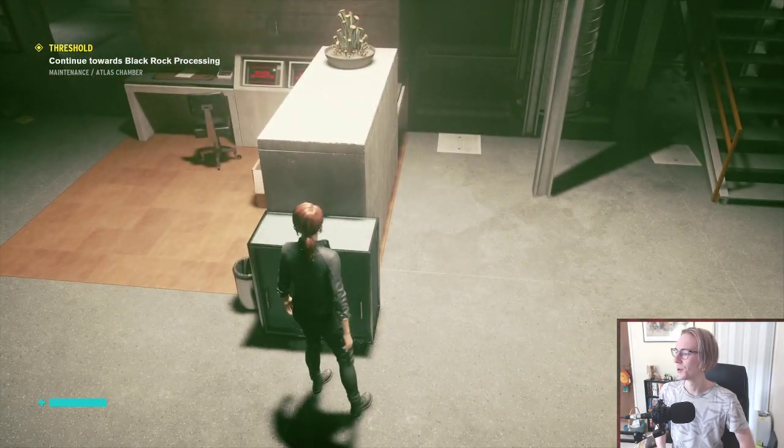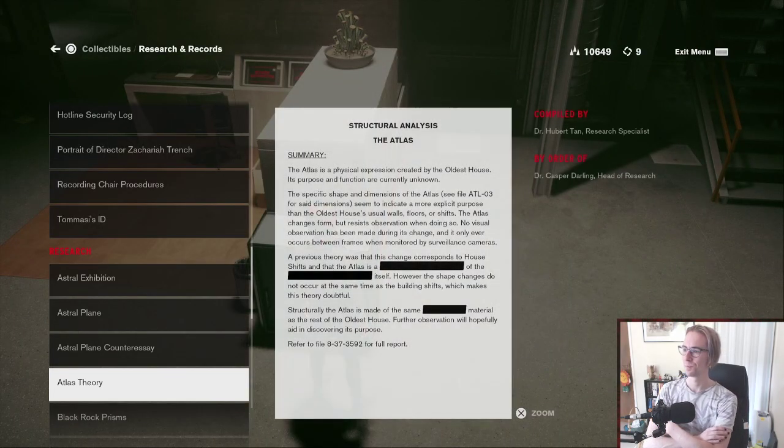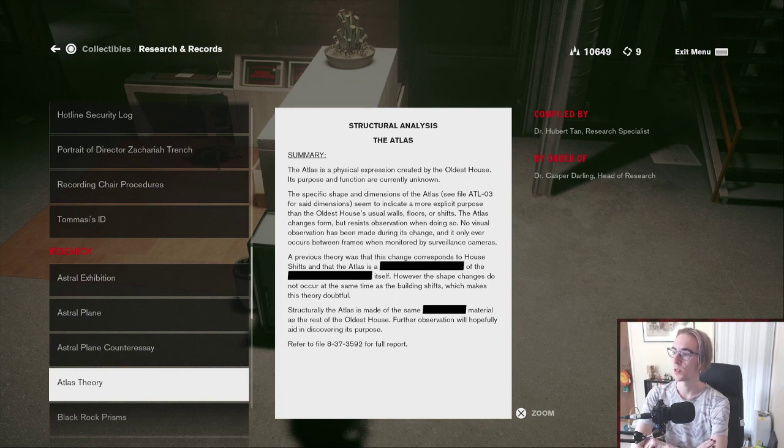We got a file about the Atlas theory. The Atlas is a physical expression created by the oldest house. Its purpose and function are currently unknown. The specific shape and dimensions of the Atlas seem to indicate a more explicit purpose than the oldest house's usual walls, floors, or shifts. The Atlas changes form, but resists observation when doing so. No visual observation has been made during its change. It only ever occurs between frames when monitored by surveillance cameras.